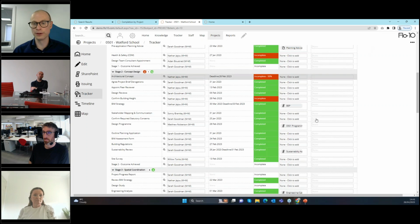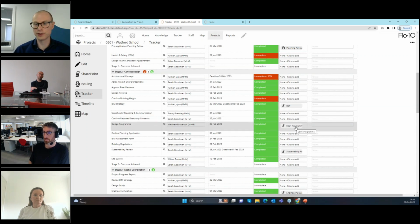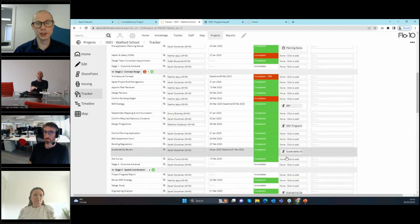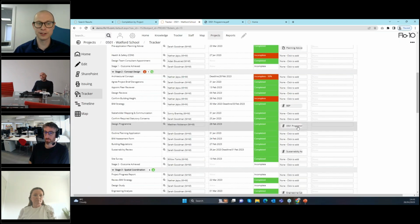But if we were to then file this program and complete the task, not only do we all know that that's been dealt with, we can use this tracker to gain access to this file again. So I can open it via this environment, so I'm less confused about where something might be. In addition, that file has been placed into the program folder for this project, whether that be on the server, in your project document management system, or in SharePoint. So we're not double handling, we're just providing a prompt and a way of capturing.